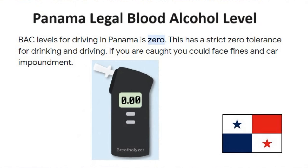And so we have a couple of bonus interesting facts for you. So one interesting bonus fact, which probably should have actually been on the list, is Panama's allowable blood alcohol level. Guess what it is? 0.00 is Panama's allowable blood alcohol level.